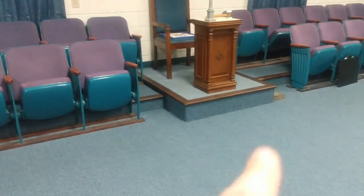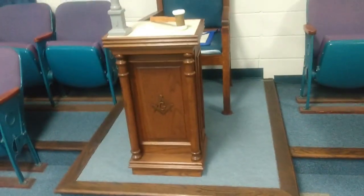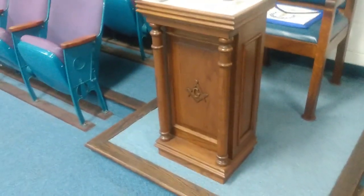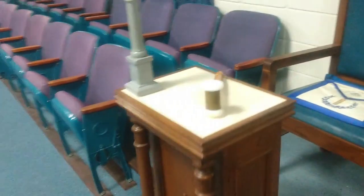I mentioned before different lodges. You see, there's three steps here, and then over here, there's only one step. And then, of course, the senior warden back there, he's got two steps that he sits on. Symbolisms again. And then, of course, that's his chair there. Not real ornate up top, but then again, the podium matches the podium that the Worshipful Master has. So they were all bought and purchased at the same time.